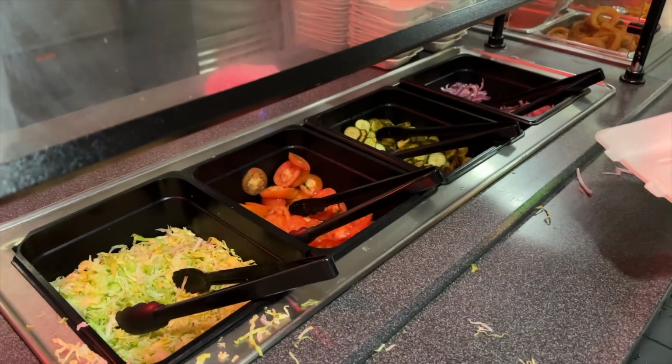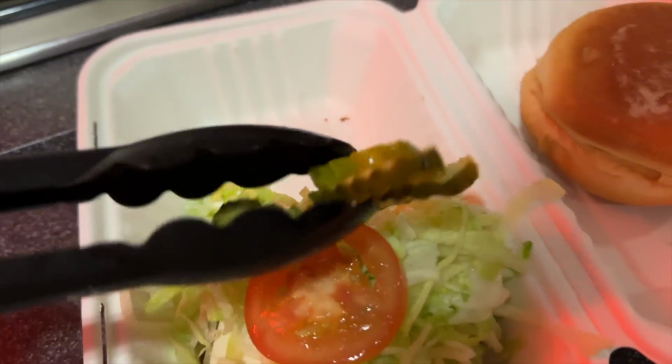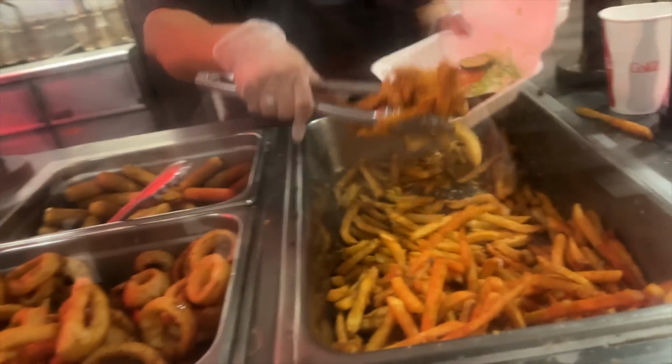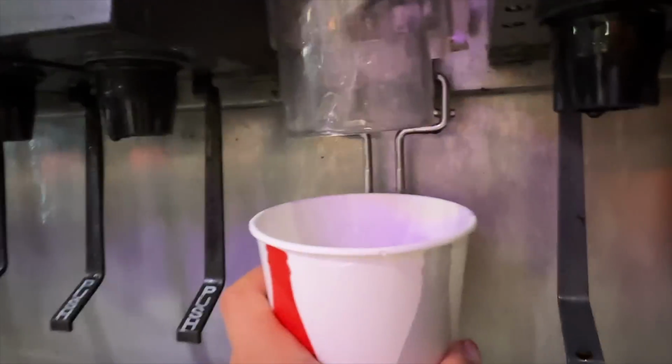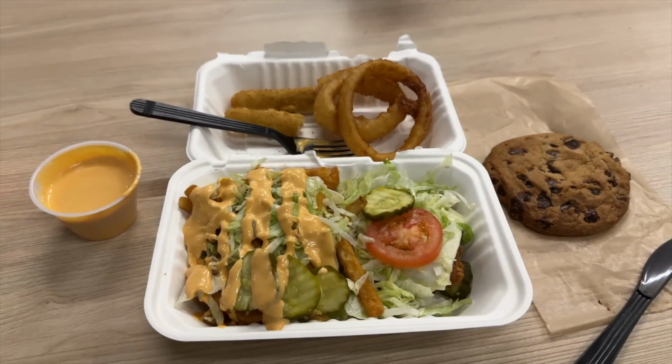From Joe's, I have a very interesting order. I don't like the bread buns at Joe's, so I just get a spicy chicken sandwich with cheese on it, and then I douse it in tomatoes, lettuce, and their special Joe sauce. I don't even know how to describe it, but it's so good. They have a spicy Joe sauce and a regular Joe sauce, and then I got a few onion rings, some mozzarella sticks, and some fries, and also a cookie because the cookie was up there and it was calling to me, so I got a cookie as well.